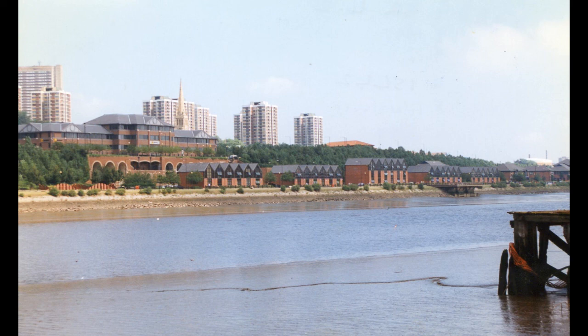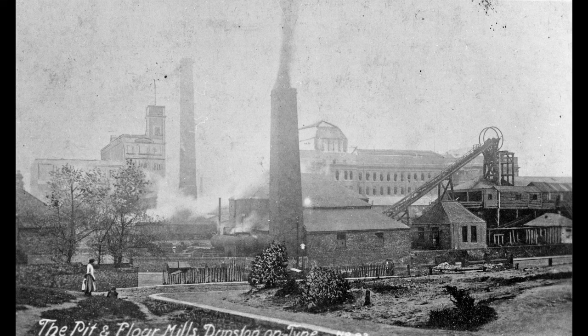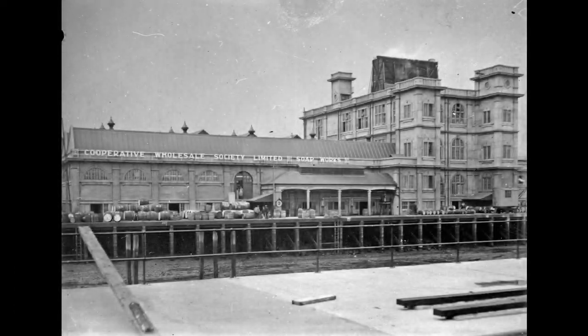By the end of the 19th century, industrial development was also taking place on the south side of the Tyne, opposite Elswick. The Co-op flour mills, built on the riverfront at Dunston between 1887 and 1891, was one of the country's first reinforced concrete buildings. In 1909, the CWS opened a soap factory on an adjacent site. Both were demolished at the end of the 20th century. Further west, there were other industries along the south bank, including ship repairers, ironworks, chemical works and engine works, although there was nothing comparable to the scale and significance of Armstrong's engineering works at Elswick.